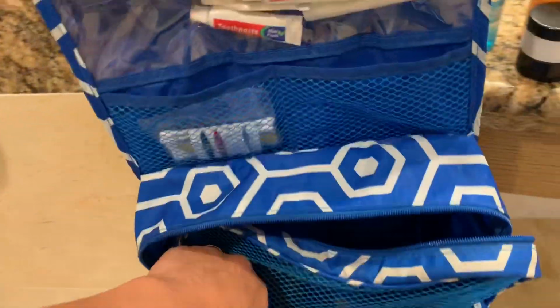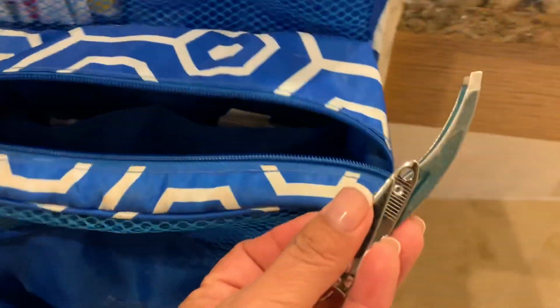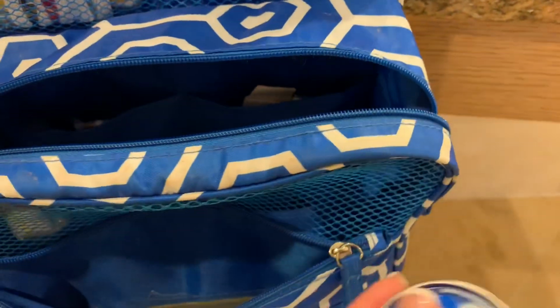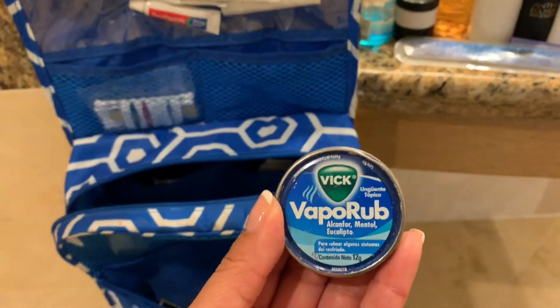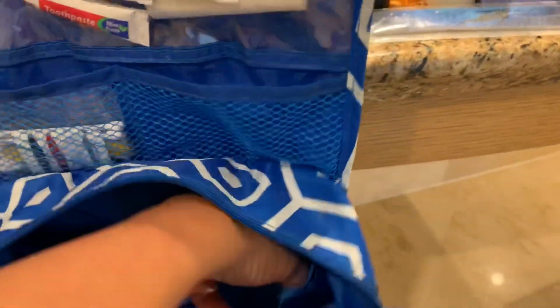So then I know it should be here, a razor. Yes, it is. So here what I carry is a razor. I carry a nail file. I carry very important items when you travel. And of course, vapor rub. So now you have the naked truth.